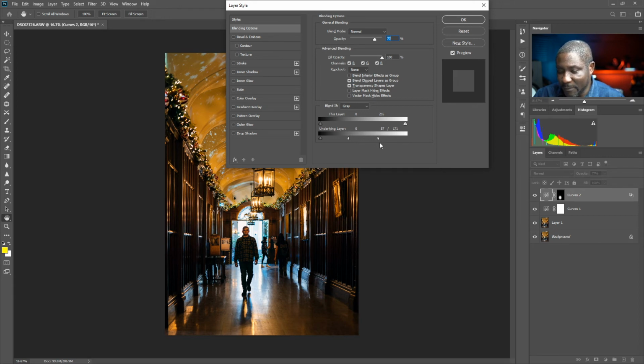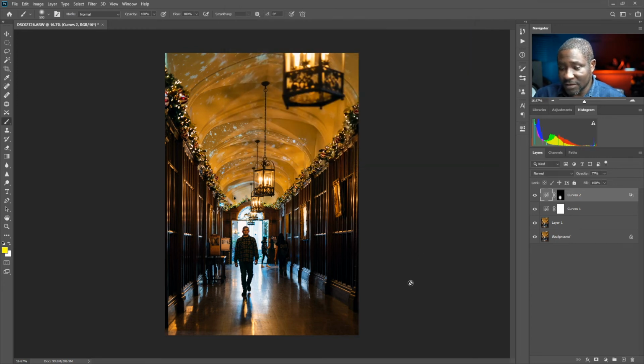Right, so the further apart these are, the more feathering that is applied to the whole effect. And you can preview what we just did right here. You can see how much of the effect is removed from the window area and on the floor as well. Right, so that's how I do it, and I'm going to leave that.